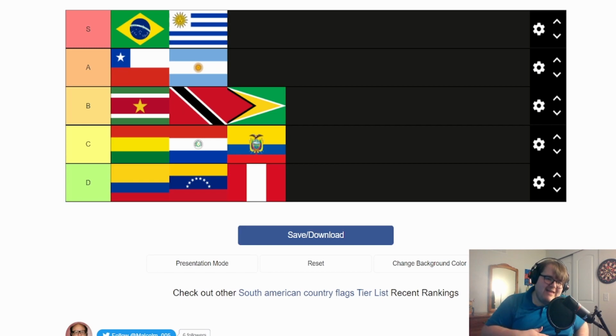All right, so we're going to move on to the S tier, the cream of the crop, the tippity top of the South American flags. So first up, we do have Brazil, and I just love the combination of colors, that green, that yellow, that blue. It just fits, it just works.